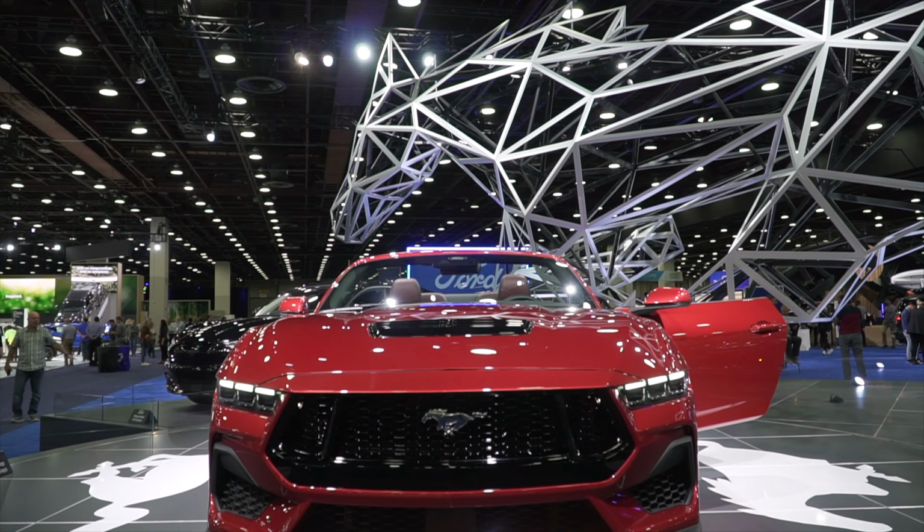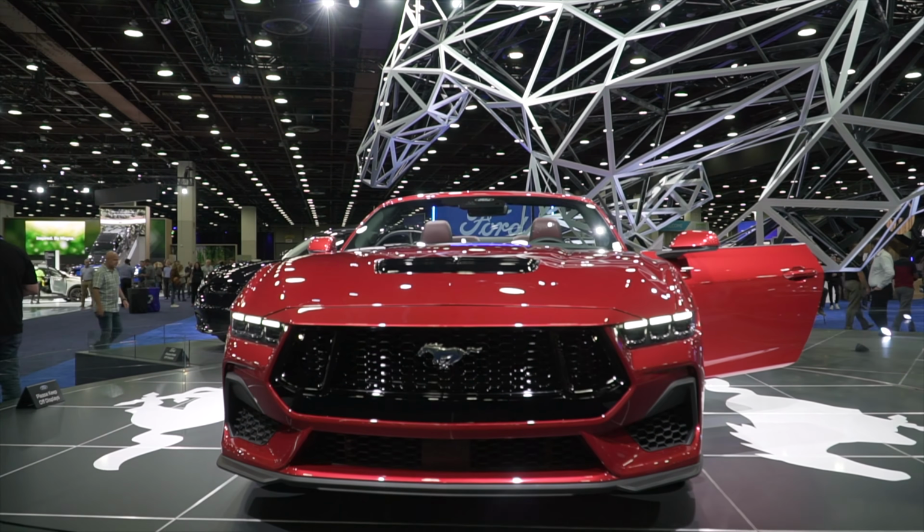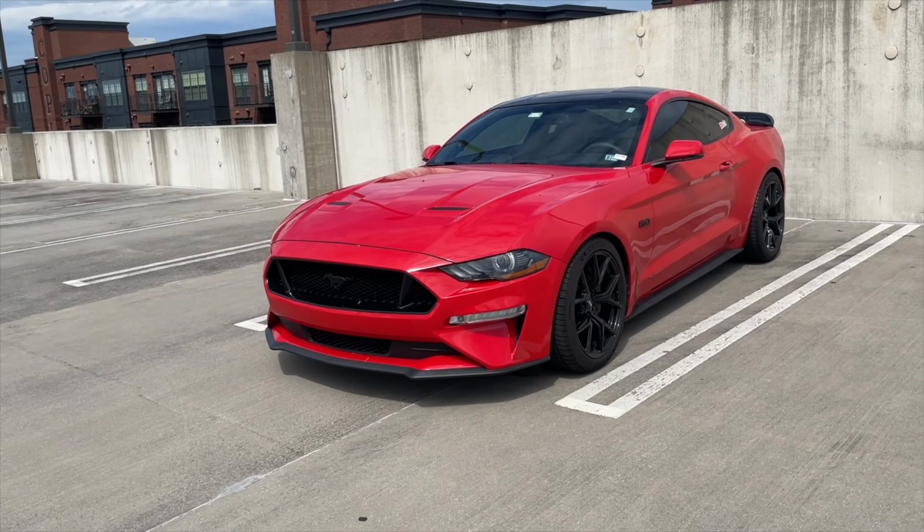So in today's video, we're going to be talking about the latest release performance numbers, the 0 to 60 and quarter mile time on the Mustang GT, and also the Mustang Ecoboost. Now, numbers are numbers, so for it to be relevant and you can do some sort of comparison, I'm going to compare it to the S550 Mustangs as well, so you can see if it's worth justifying that kind of money for a brand new Mustang.